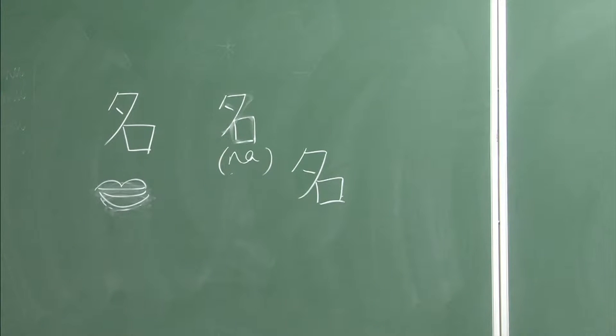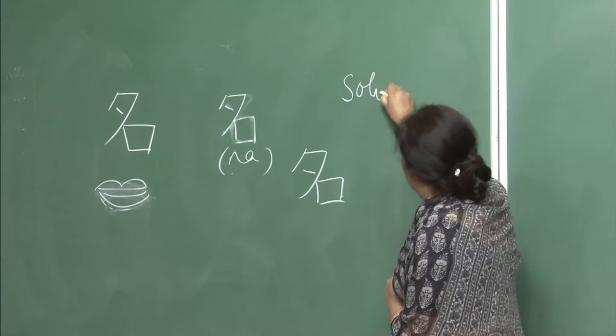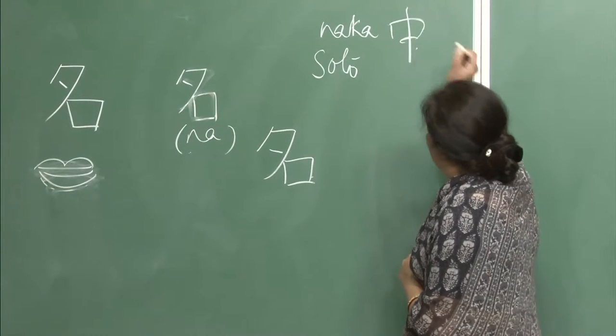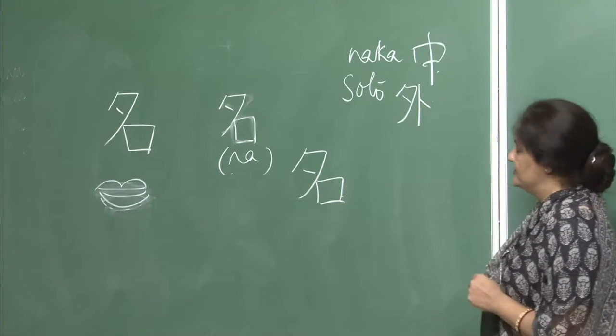Then we have done this word soto. The opposite of naka is soto. Naka. Naka and soto. Similar character and to. It's a 5-stroke character.